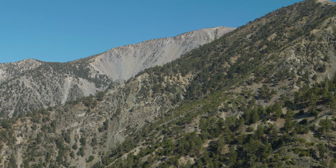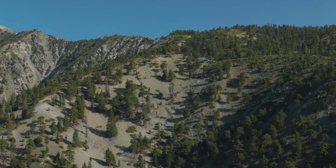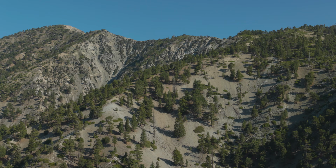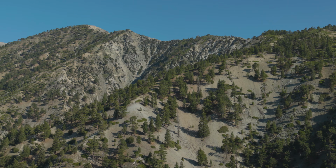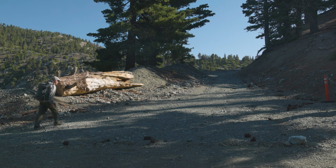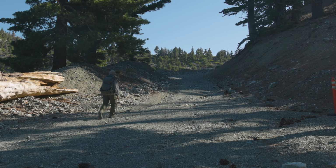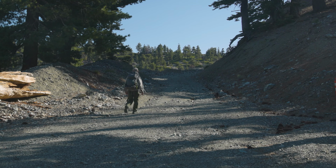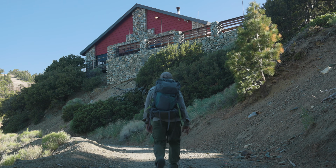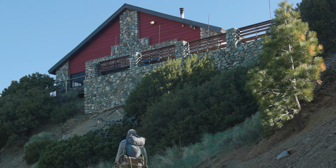It's more than 3 miles to get there. We also get a view of the Devil's Backbone ridgeline, which we will be ascending soon. At this switchback, veer left. This is one of those hikes where many of the route-finding decisions involve choosing the direction that's going up. This brings us to Mount Baldy Notch, the hub for winter ski operations.